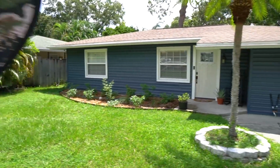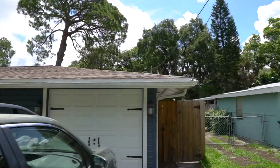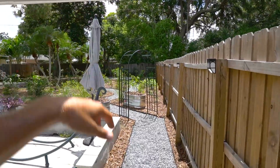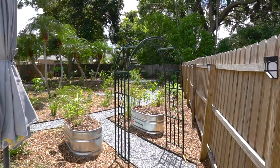But all the really exciting stuff kind of happened in the backyard. So we're going to climb back there now. We did clean up that little Robellini palm. All right, so stepping into the backyard, you can see it goes from the pavers to the edging with the granite path. We put a trellis in here, and we need to put some new butterfly pea on here.